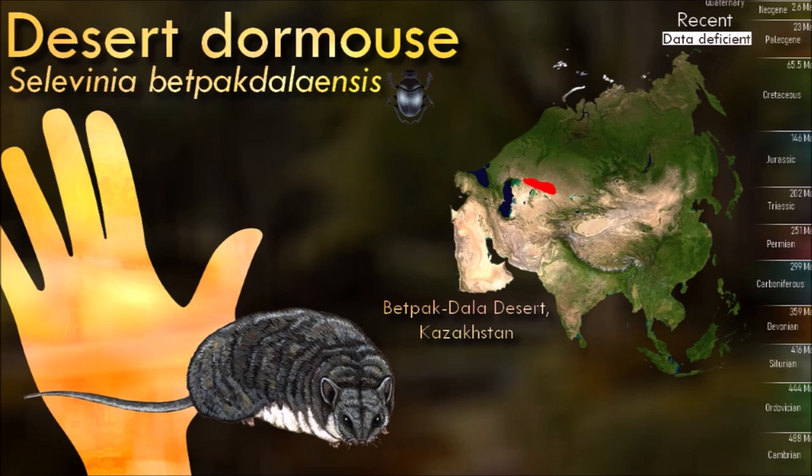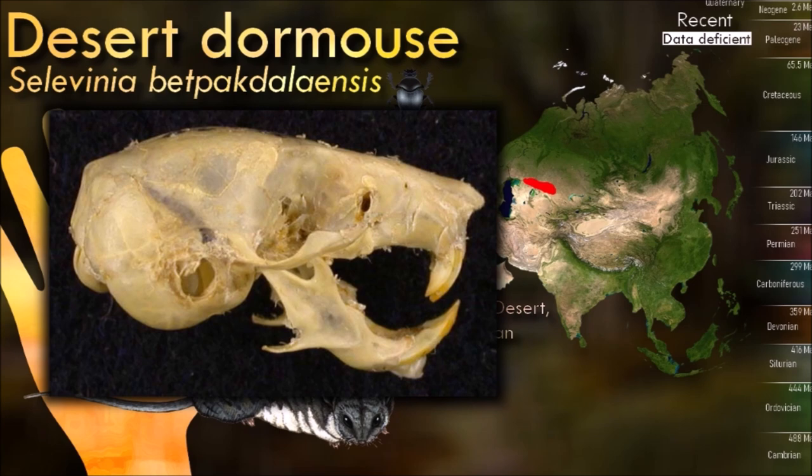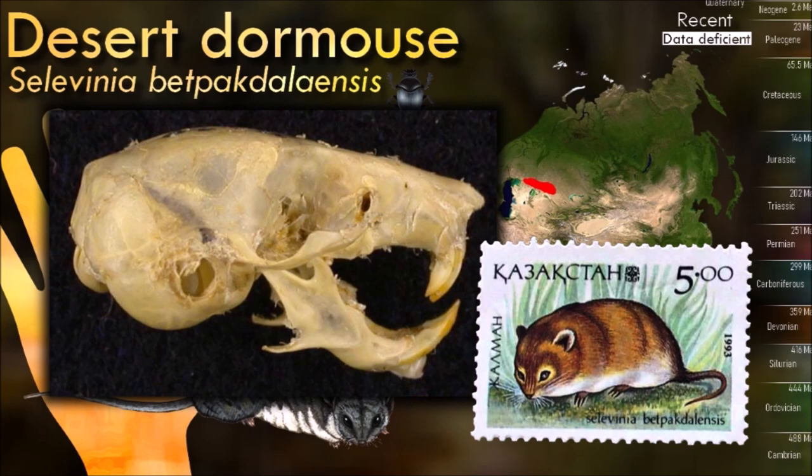These animals have been little studied in the wild, but in captivity may shelter under rocks and foliage when the weather is warm and only burrow underground during cold periods.